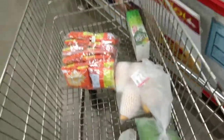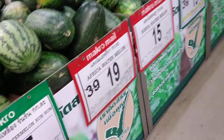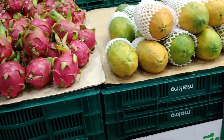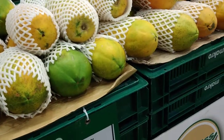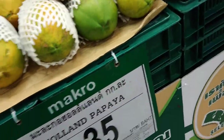So actually the food here in Thailand, when you go shopping, is very, very cheap. So let's see. Here we have watermelon, on sale per kilo. Kilo is 50 cents. Dragon fruit is 55 baht, meaning 1.6 US dollars. Holland papaya, oh, they speak Dutch, huh? I can read that. Makro Holland kilo, 1 kilogram. So 1 kilogram is a little bit more than $1.